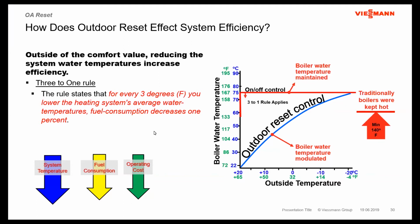A little rule in hydronics, the 3-to-1 rule. For every 3 degrees Fahrenheit we drop the supply temperature going out, we're going to reduce the fuel consumption by about 1%. Think about your stack temperature. Remember, the lower the boiler temperature, the lower the stack temperature is going to be. So there's your savings right there. Add that into the 3-to-1 rule.